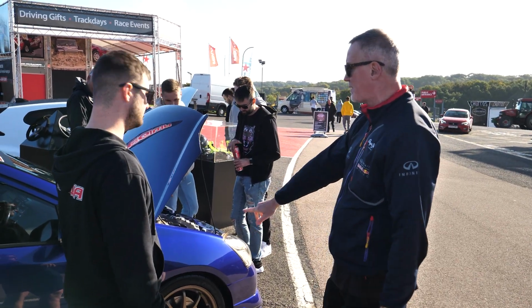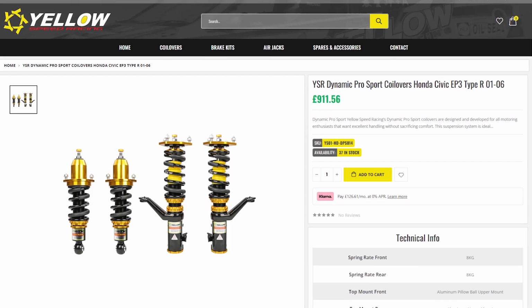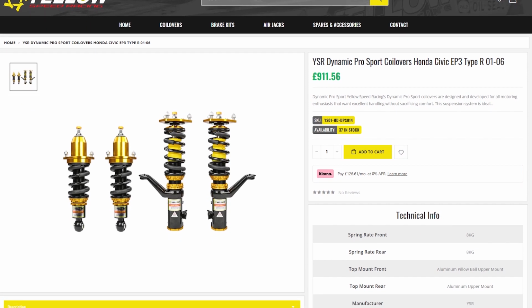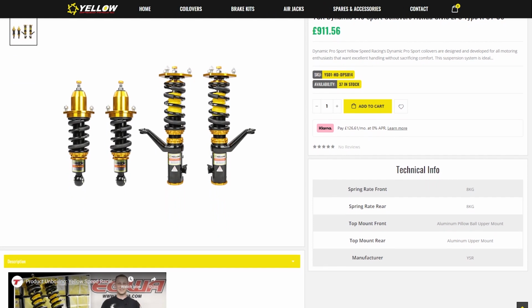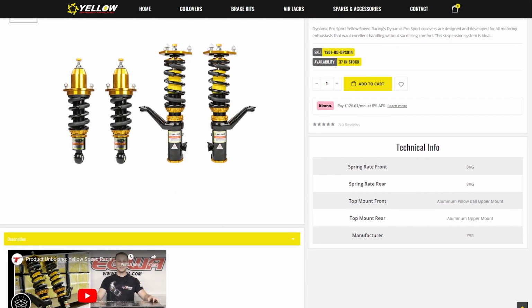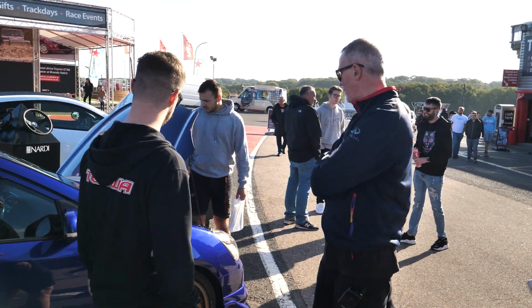That's why I got the YSR coilovers that are a little bit more road bias. And it's better than the standard suspension that was on there. I mean, obviously it's going to be better than the standard, but just the way it controls, the way it soaks bumps, it's definitely better than the standard stuff. Obviously you can adjust it. I think they were like 800-900 quid, and that's a bargain for four things in a big box. Absolute bargain. Nice.